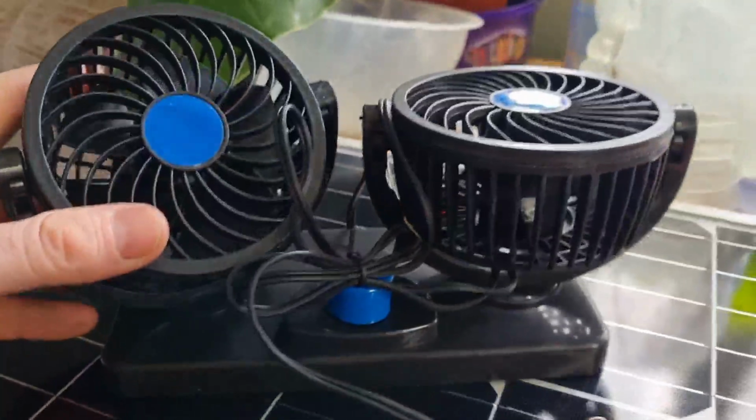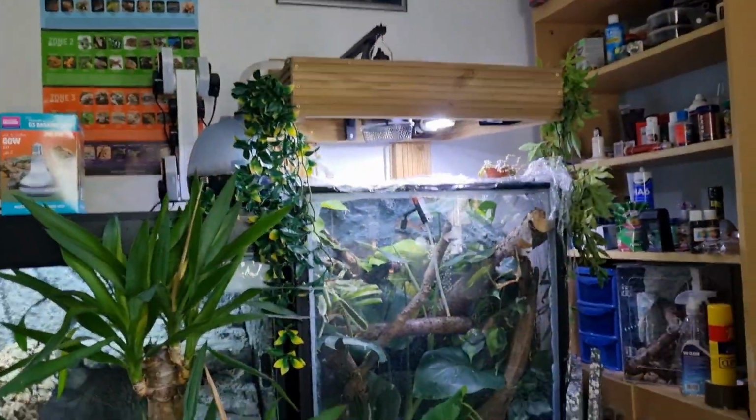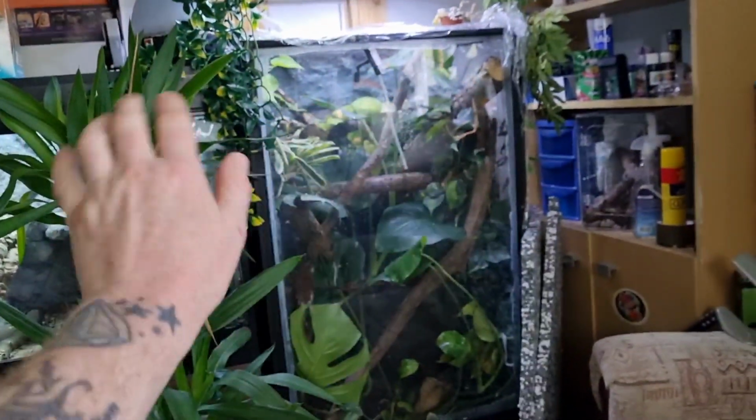I even got myself some 12-volt fans, so I can just whack them straight up somewhere up there to allow a bit of extra naturalism into that enclosure. A little bit of wind never hurts anybody.